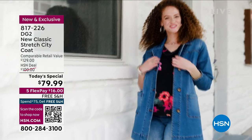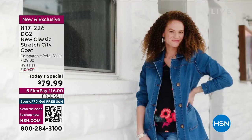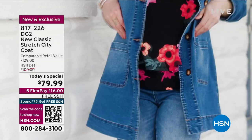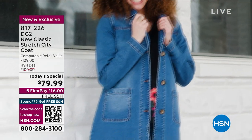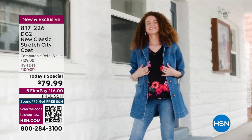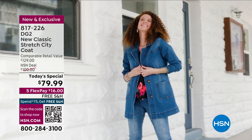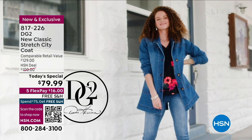But today, from $129, our deal price, $100, right now, $79.99. It's $16 on any credit card because this one, woohoo! We also have 5 FlexPay payments, it's over $75, free shipping and handling, and we're gonna offer you all the tops to go with it, the jeans that are a must.